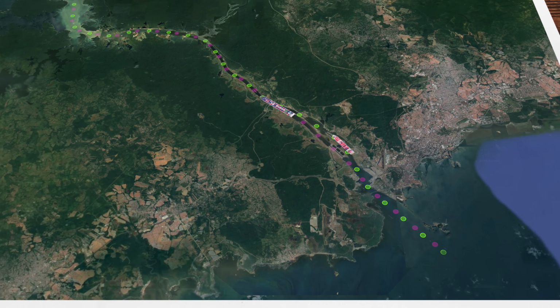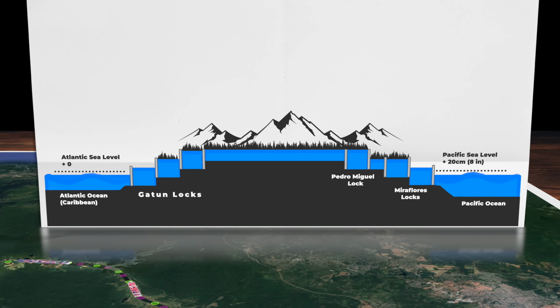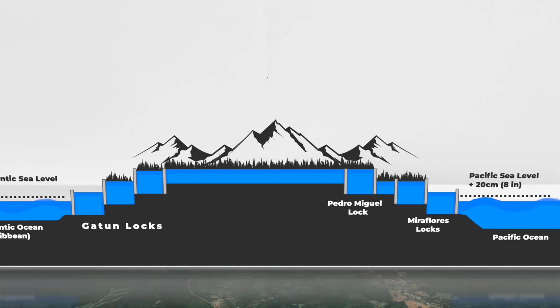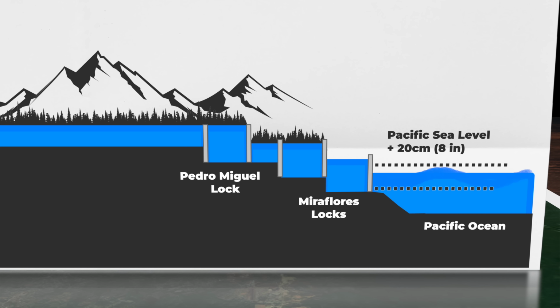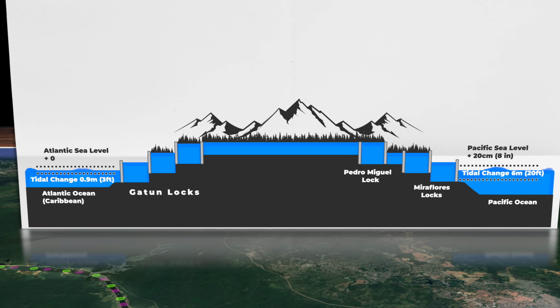Did you know that the Pacific side of the canal is about 20 centimeters or 8 inches higher than the Caribbean Atlantic side? But it gets even more interesting when you factor the differences in tides. At the entrance to the Panama Canal, the Pacific Ocean can rise as much as 20 feet, but the difference between high tide and low tide in the Atlantic is just 3.